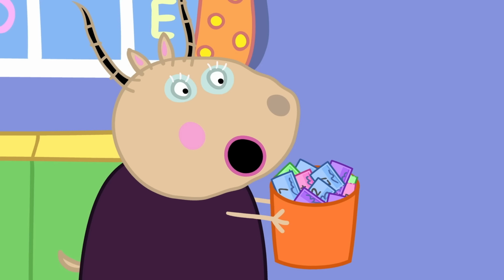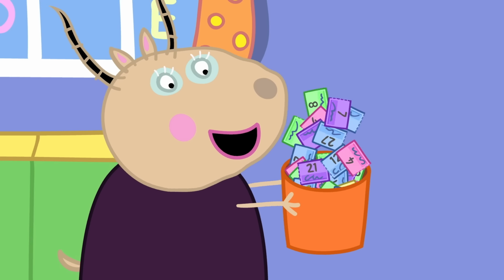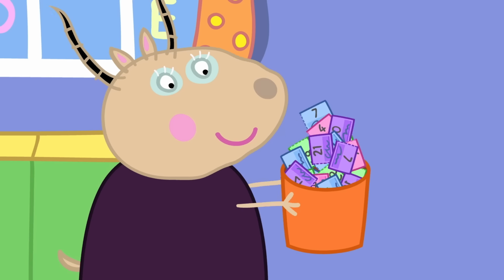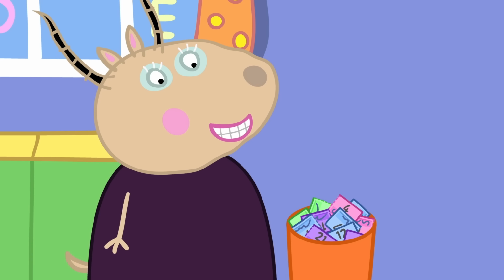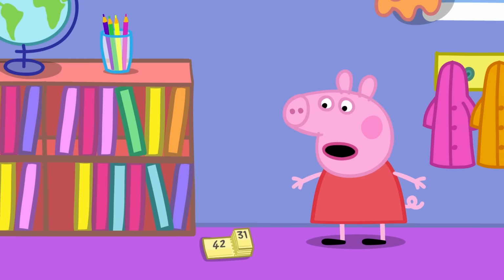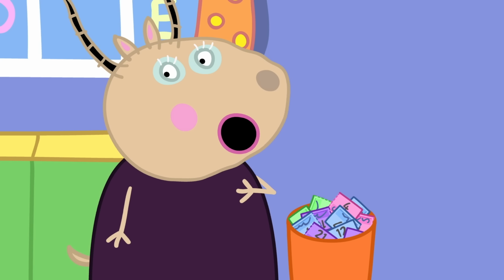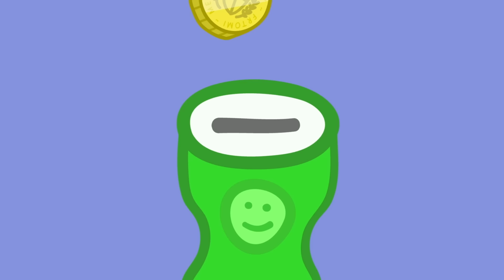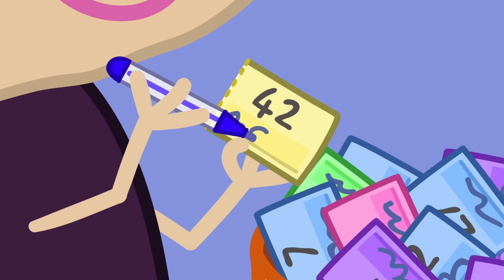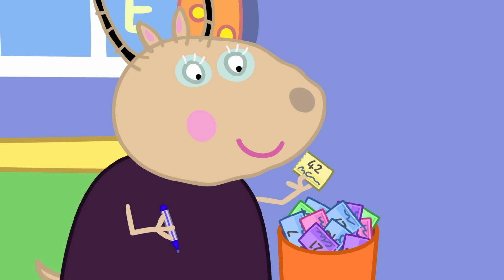Ooh. I have put all the tickets in this bucket. I shake them around so they are all mixed up. I close my eyes and pick up the winning ticket. Madame Gazelle, there's one ticket left. Oh, my goodness! I forgot to buy a ticket for myself. Madame Gazelle. I will just add my ticket to the rest.